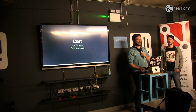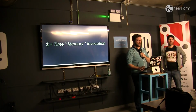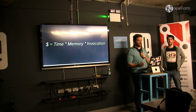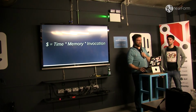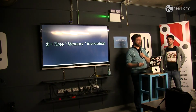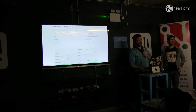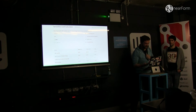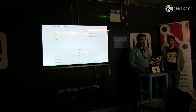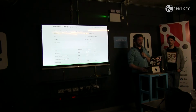Cost, I love the cost of Lambdas. So the calculation is very simple. It's time in milliseconds multiplied by the amount of megabytes you've assigned to that Lambda. Default is 128. Don't ever give it 128, it's too small. Multiplied by the number of times you call it. If you are lazy, there is a website for it called serverless calc.com, and I threw in 10 million executions for 500 milliseconds with the maximum memory you can assign to a Lambda.